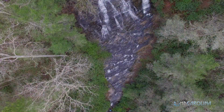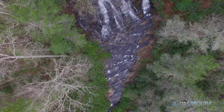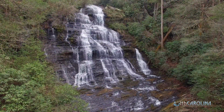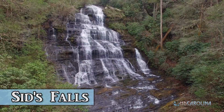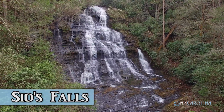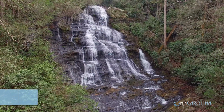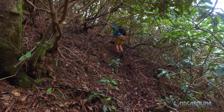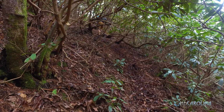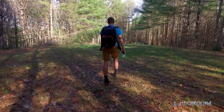Unfortunately, there isn't a lot of space at the base of Sid's Falls, and the limited space that is available can be very slippery. Use caution while you are enjoying this hidden treasure. This is an out-and-back hike, so when you have finished enjoying the falls, hike safely back to the parking area. Be safe when you are climbing back up the ridge to the forest road.